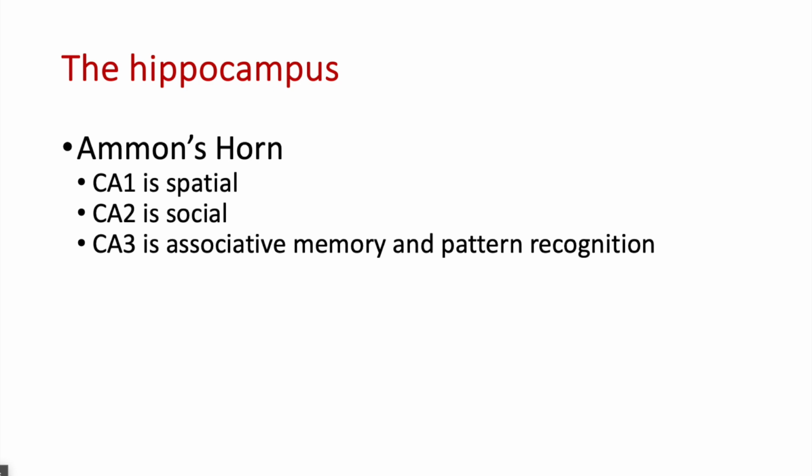The CA1 region is the spatial region. It is heavily involved in the formation and consolidation of declarative memories, particularly episodic and spatial memories. It processes information related to spatial navigation and contextual learning. CA1 neurons contribute to pattern separation, or the process of distinguishing between similar experiences or events and forming distinct memory representations. This function is critical for forming unique memories and avoiding interference between closely related memories.